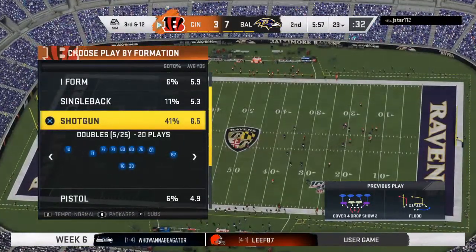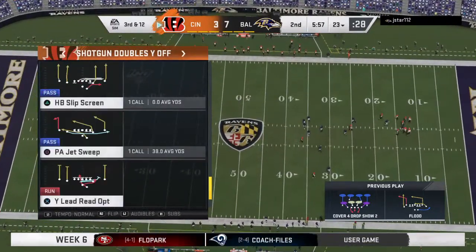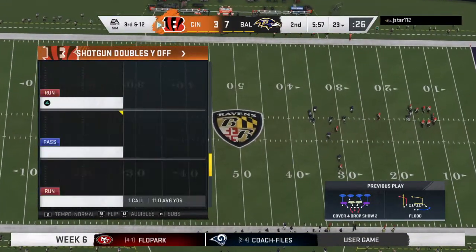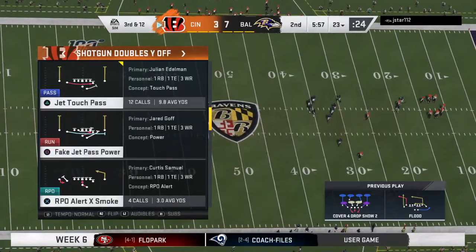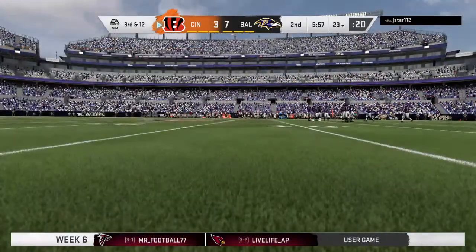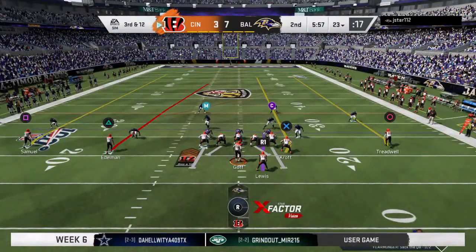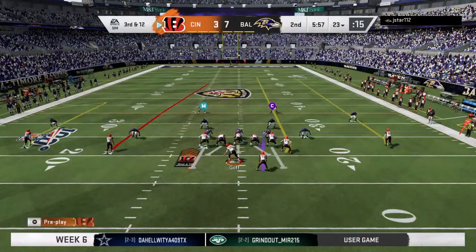Had an open man that time, but ended up putting a little too much heat on it, don't you think, partner? Absolutely. Just needed a touch more air under it. Instead, he fired an absolute bullet. An incomplete pass on that last play, and that means they'll need to come up with something here on 3rd down.